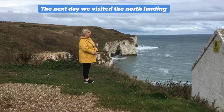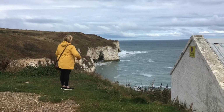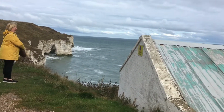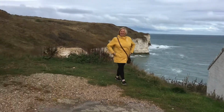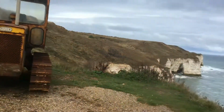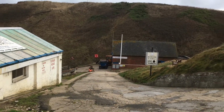Well, here we are on the North Landing, and there's Wendy. Hello, Wendy. Yeah, I said I'll take your picture. Look, then she turns away. So I'm doing a video. I couldn't stand where Wendy is because it was too blustery. Do you think this old thing still runs? Who knows? I think it does, actually.